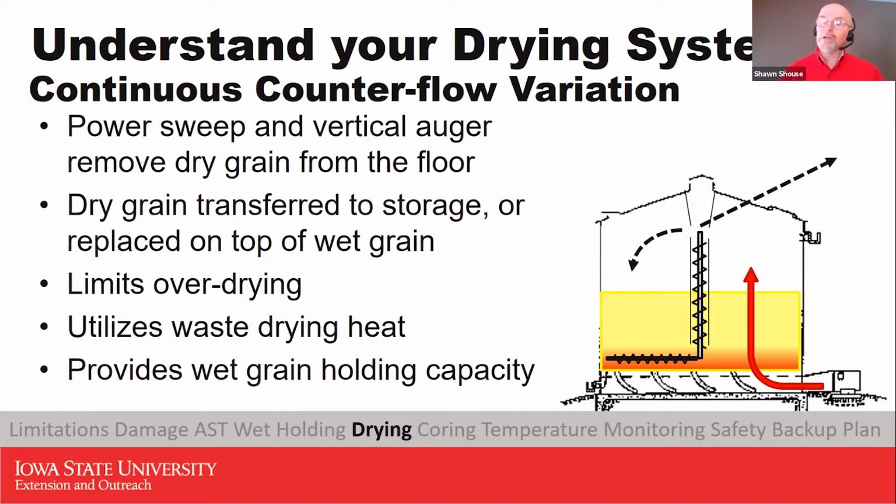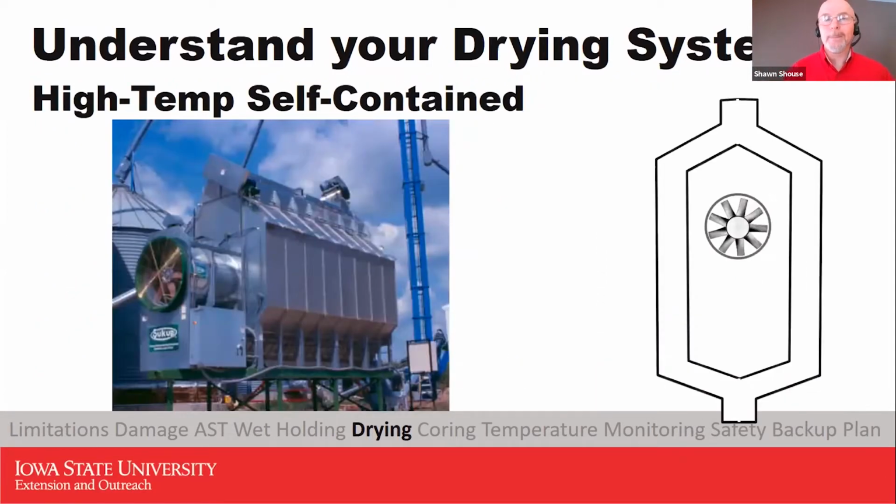Another modification of that system would be to add a tapered sweep auger down at the floor that can pull a shallow layer of grain off of the floor into a vertical auger. This way, you're pulling the dried grain off the floor and letting the wet grain from above move down to replace it. Becomes kind of a continuous flow drying system. That dry grain can either be transferred out to storage or can be put back on top of the wet grain and stay in that bin.